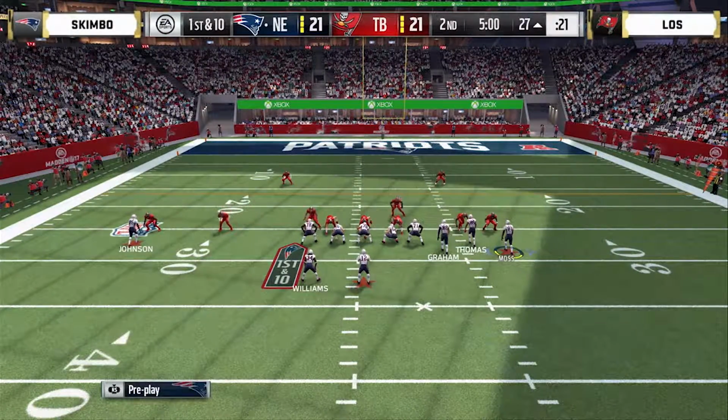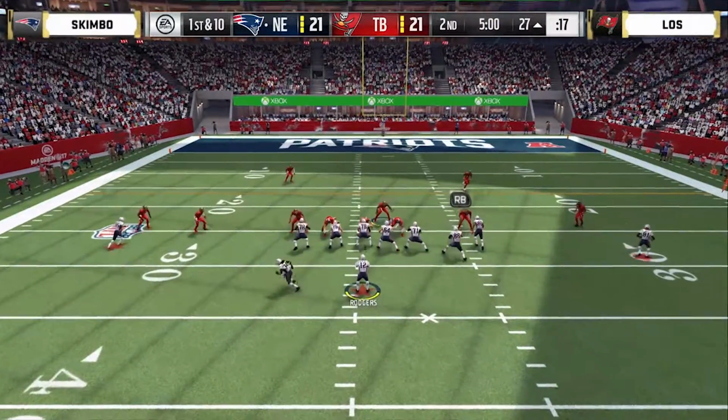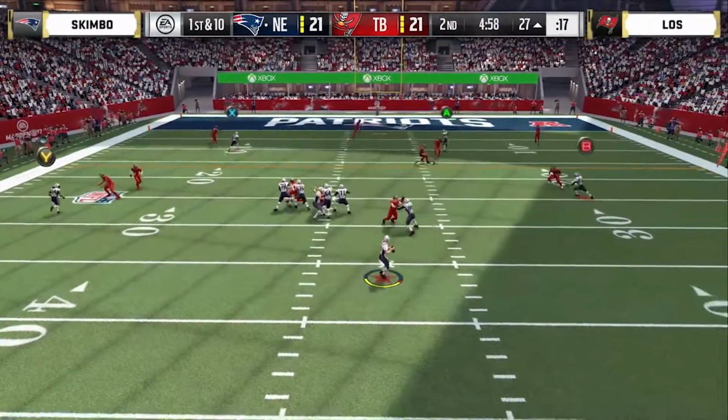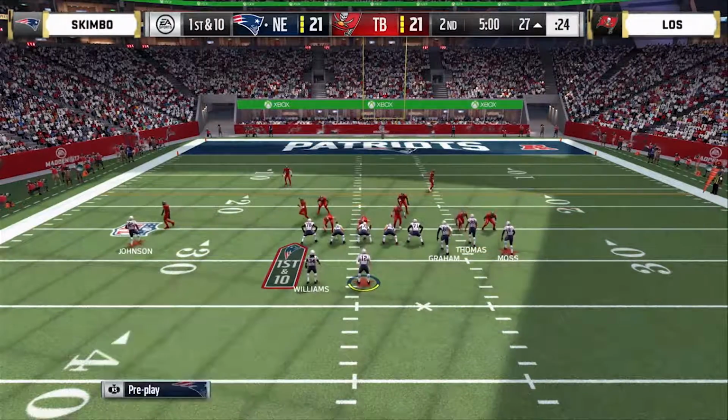Hurry up offense as the first quarter comes to a close. Second quarter just about to begin. Motion man out to the right. Rodgers takes the snap. He has good blocking. Fires to Johnson at the 5-yard line. Tackle down there. First and goal, New England.